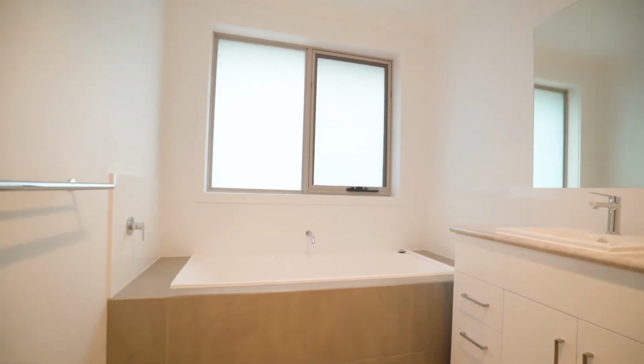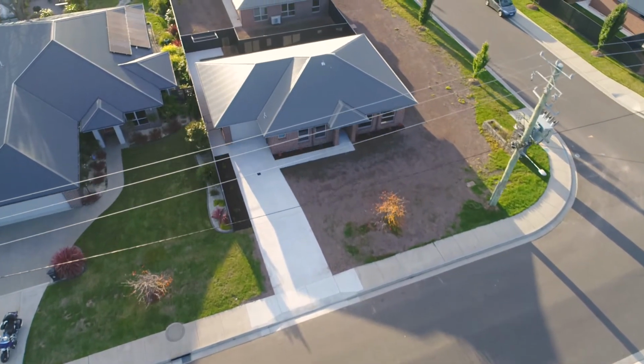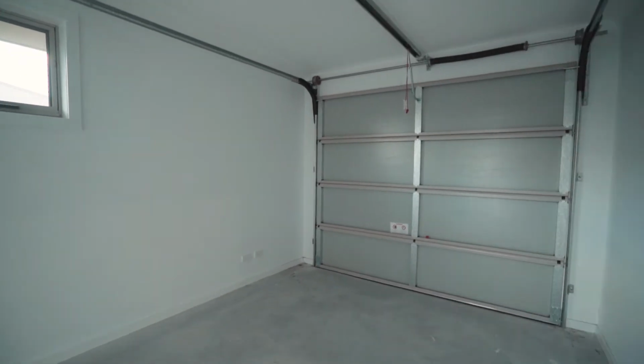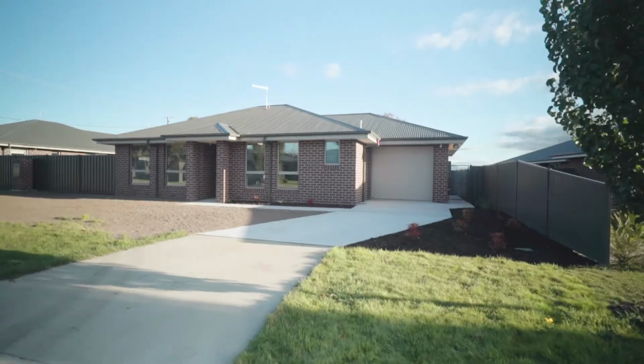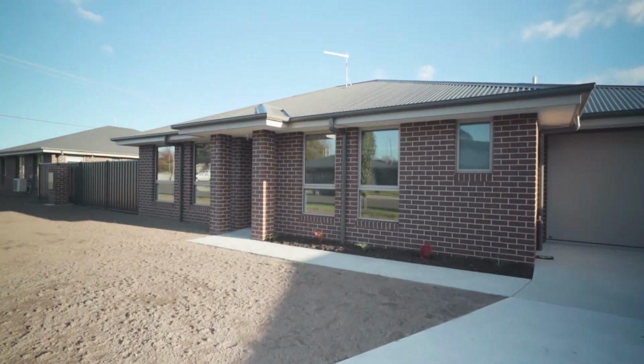These units are low maintenance, beautiful, so you can lock and leave and enjoy what life has to offer. You also have the added benefit of a single garage with internal access. The thing I really like about these properties is it feels like you're not even sharing with another neighbour, with separate access to each unit.